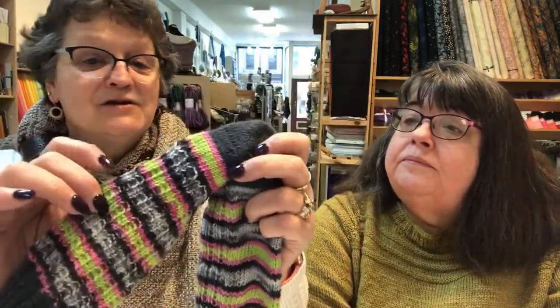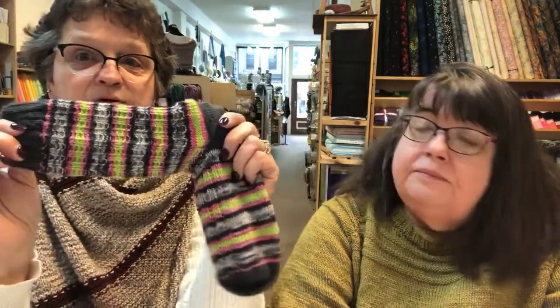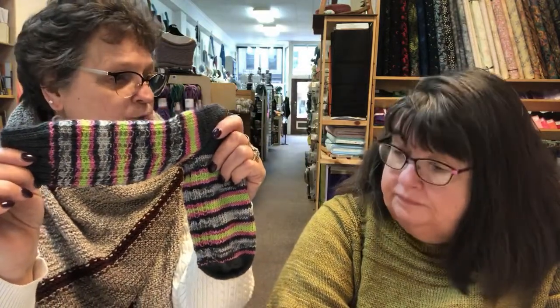Because this in here is not the Cascade. That is the gray that was in the sock, our self-striping. So this is a boot heel sock by Show Me Yarns. And it was the ZK colorway from last year. And this is called Mace Stowed Away.